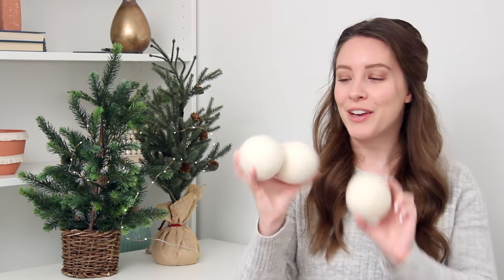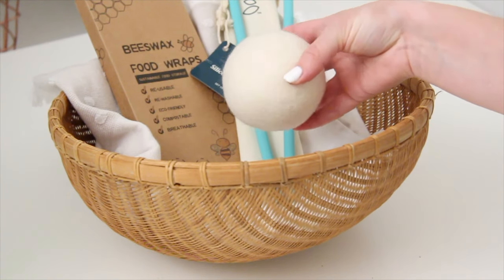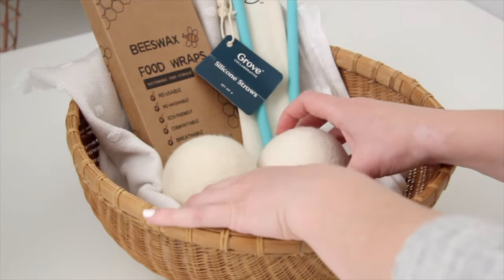Another really good eco-friendly gift are these wool dryer balls. So you throw these in the dryer instead of dryer sheets, and they fluff up your clothing and make them less staticky and things like that. They absorb the moisture. So these are a really great gift, but you can also scent them with essential oils.